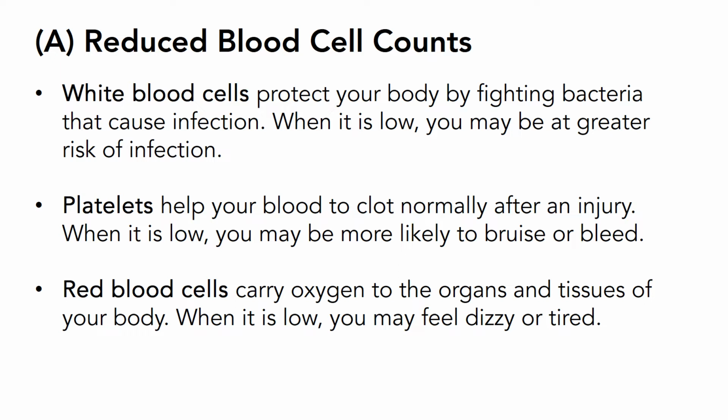Platelets are cells that help blood to clot and prevent bleeding and bruising. If the number of platelets in your blood is low, you may bruise easily or bleed more than usual for minor cuts. Red blood cells help to carry oxygen to all parts of the body. If the number of red blood cells is low, you may feel tired and lethargic. You may also become breathless and feel dizzy and lightheaded.